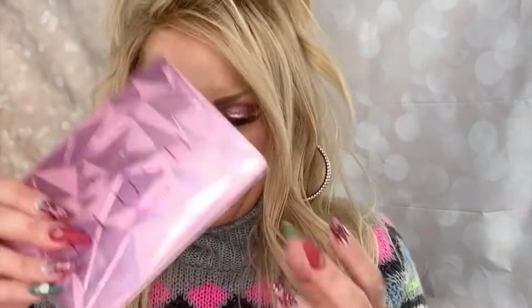I would never wear that as a blush. Maybe you could wear it as a blush. No, I don't know why you'd wear it as a blush, but I really like these colors. You have some matte, and then you have some that have a little bit of a sheen to them. So this is one of my favorites.